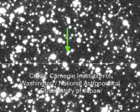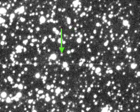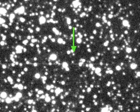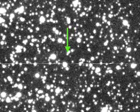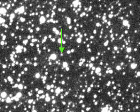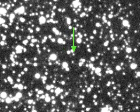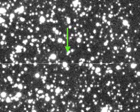Congratulations to Scott Sheppard and Chad Trujillo for identifying the first known L5 Trojan asteroid of Neptune. This story is not just interesting because it is the first of its kind discovery, but because of the tricky way that the astronomers went about searching for it, and because of the collateral benefits that their search will have for the New Horizons mission. Here's a newly discovered body, a little blip moving across the background stars.